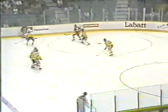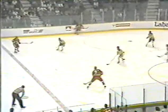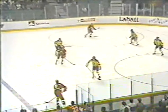Kasitonov back for it. Passed it right onto the stick of Pat Sundstrom. Sundstrom couldn't get a good shot away. He was taken by surprise. Kasitonov trying to get out again. This time he tried to pass to Larionov. Coming down in over the line, Kasitonov dropped it for Larionov. It comes back to the blue line, to the point. Over to Kasitonov.